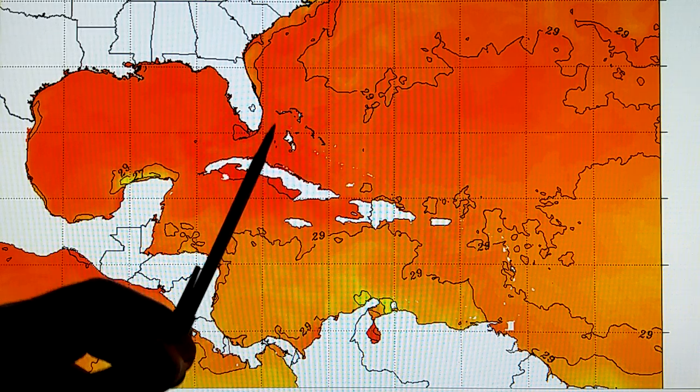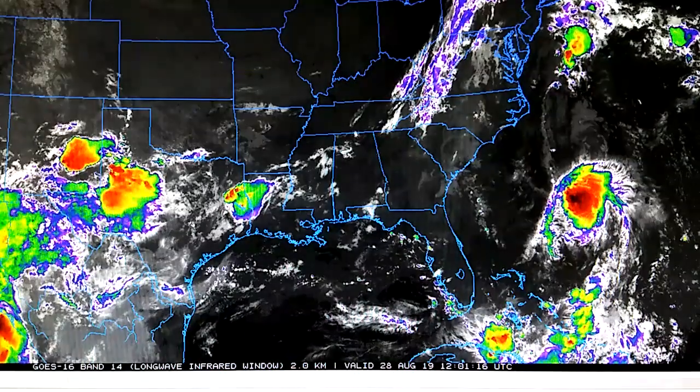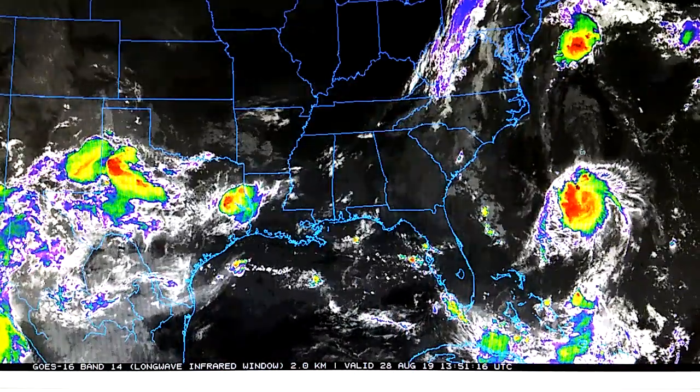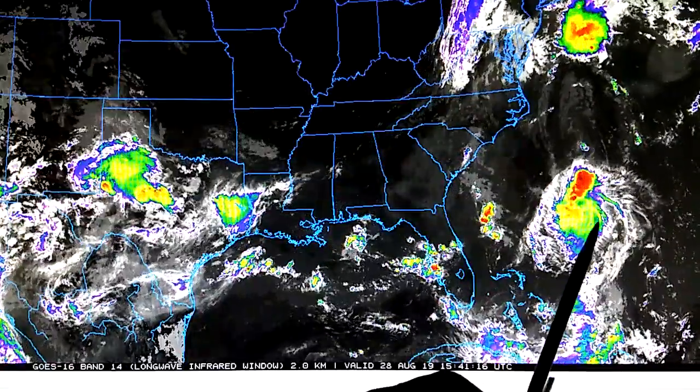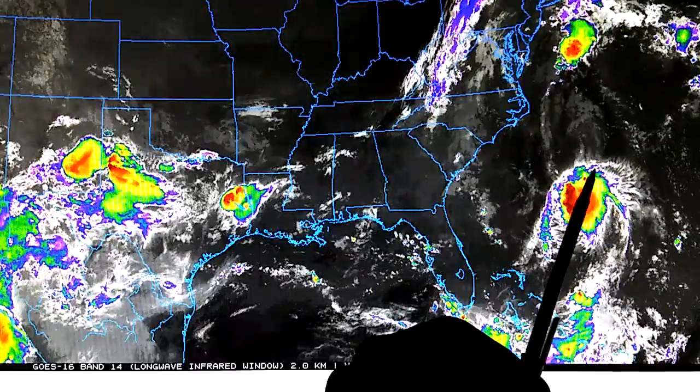Now we see some pretty good red here, but we watched tropical depression Erin being blown apart. Let's go and take a look at that map. This is yesterday's map. Once again, we see Erin over here. This is now a post-tropical depression. Yesterday it was a tropical depression. We can see the blast pattern.